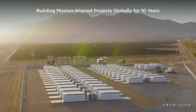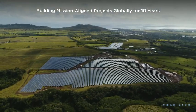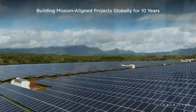And yeah, just looking at these projects, it's incredible to see them all come together in one montage. You're seeing the future, compressed. It's 10 years of building these projects, and it's incredible to see the impact and to see what we have in front of us.